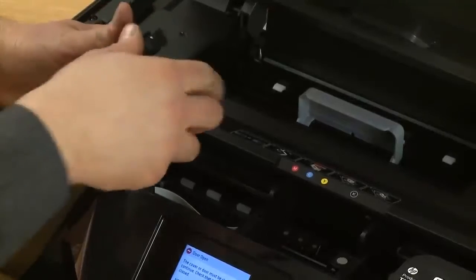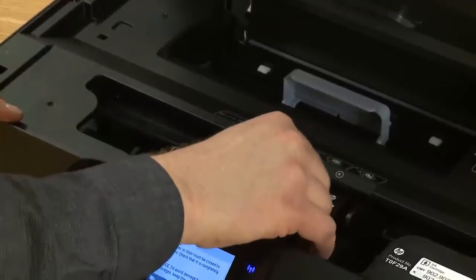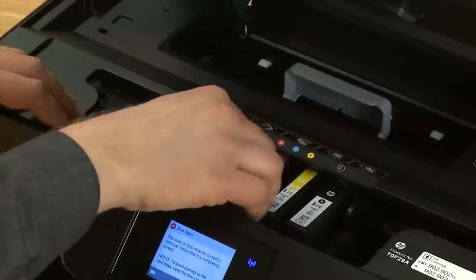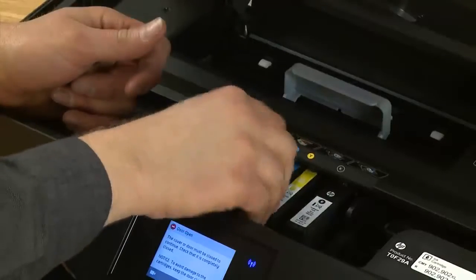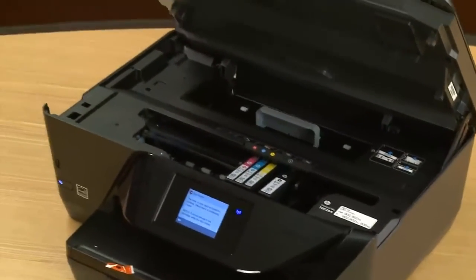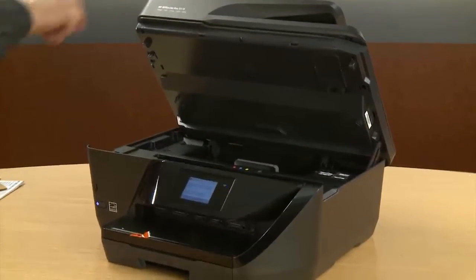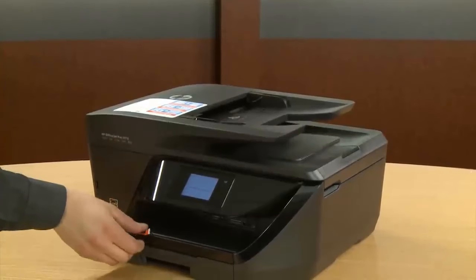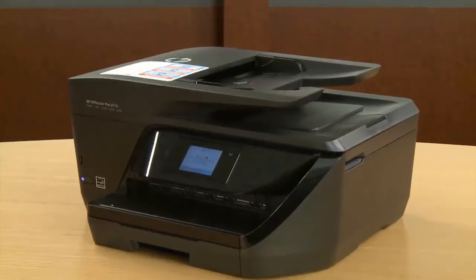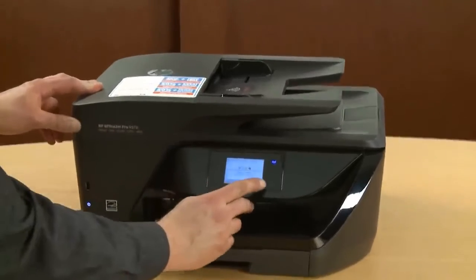Starting with the black cartridge, insert it into the corresponding slot in the printer. Push down until you feel it snap into place. Next, install the yellow cartridge, then the magenta, and lastly the cyan. With all cartridges installed, close the ink cartridge access door. Touch OK.